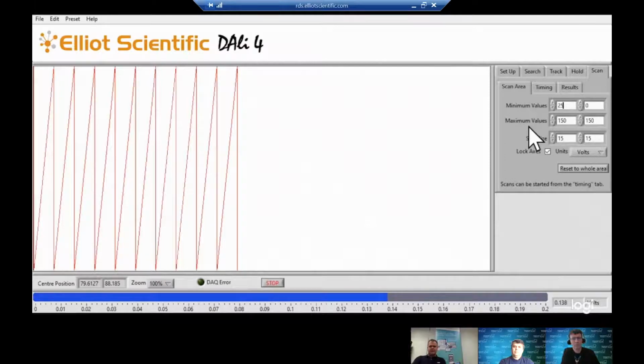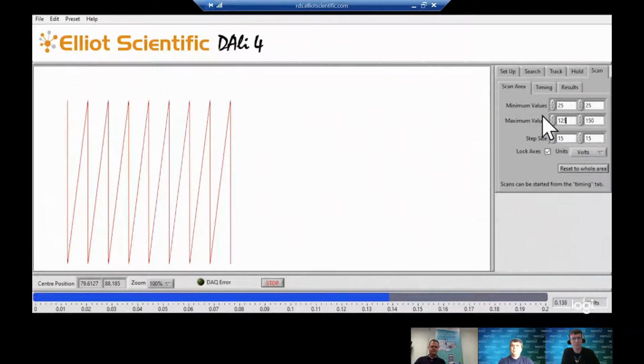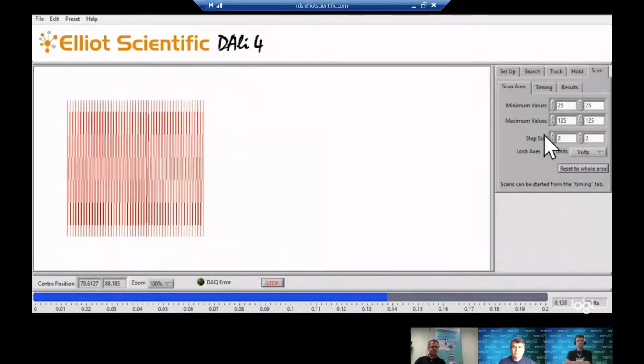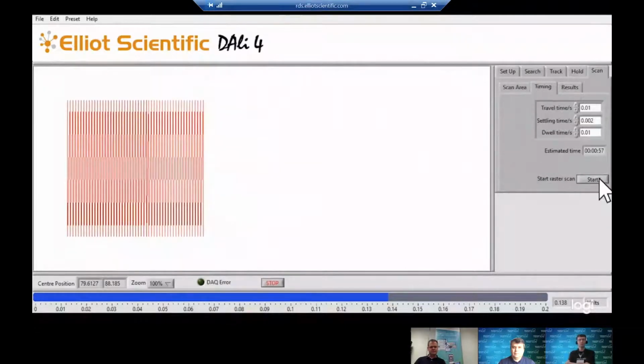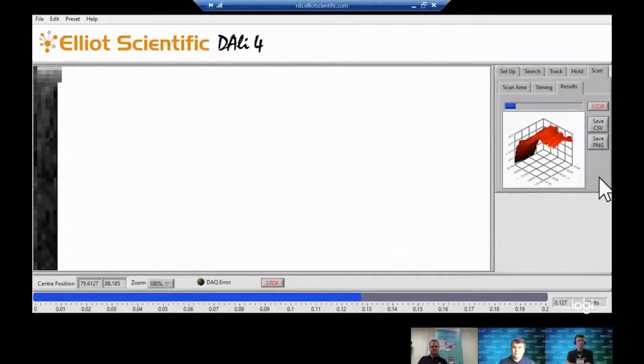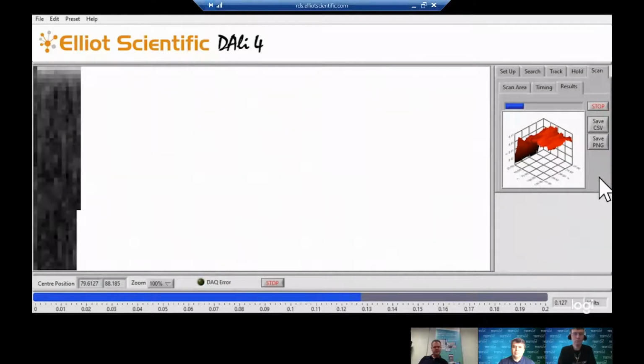For a more detailed output profile, the minimum and maximum voltage boundary can be set and much smaller voltage steps between this range. At each step, the signal level is logged from either the external detector or the internal detector in the DALI. And in the case here, we're running a high resolution scan over a smaller area to generate the 3D profile. This may take a couple of minutes depending on the voltage boundary set and the incremental steps within that range.